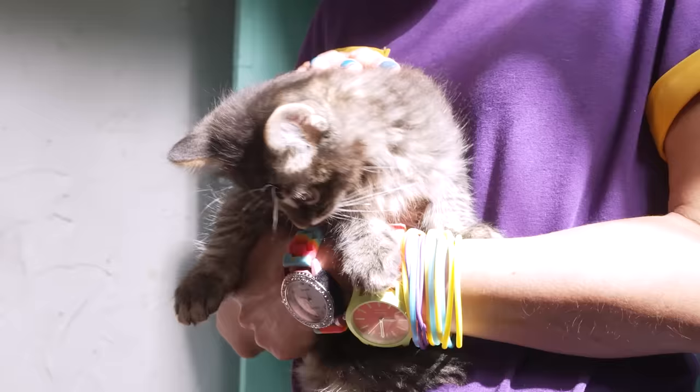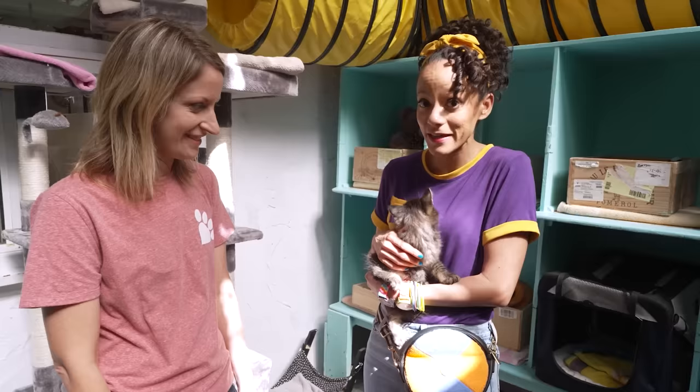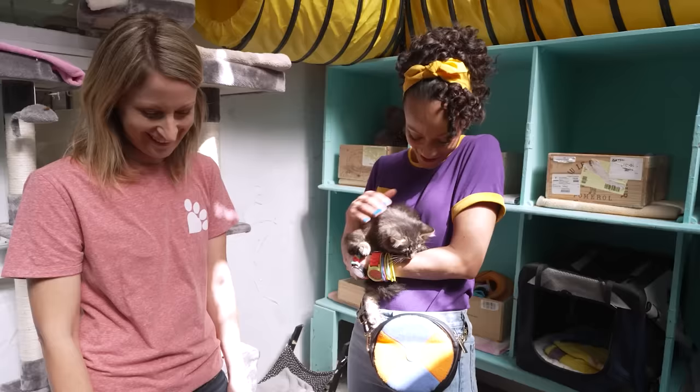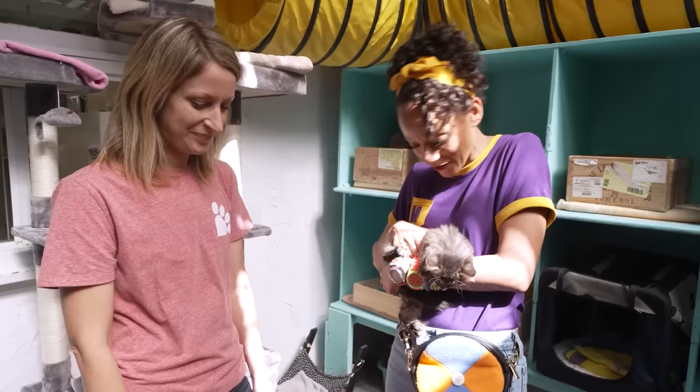So Memphis is only 8 weeks old. What does Memphis usually do? He plays with his two brothers. You have two brothers? Yeah, he has two brothers. Oh, that's so fun. Wow, baby kittens are so teeny tiny. Aw, that's so nice meeting you, Memphis. Oh my goodness. You do such a good job taking care of all of these animals. Aw, thank you. Well, thanks for letting me hang out with you, Memphis.